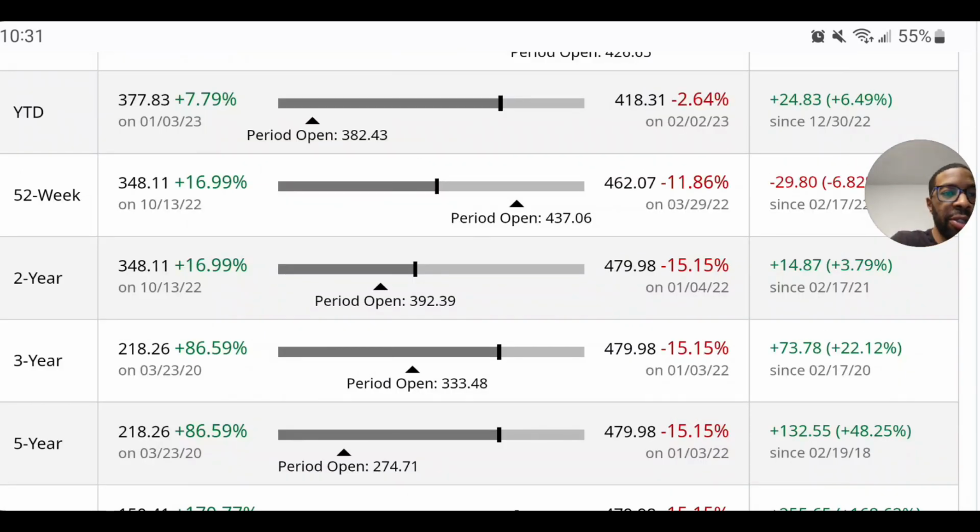Look at this, 3 years, 22%. Banks are not giving you that. Banks are nowhere near giving you that much interest on your money.